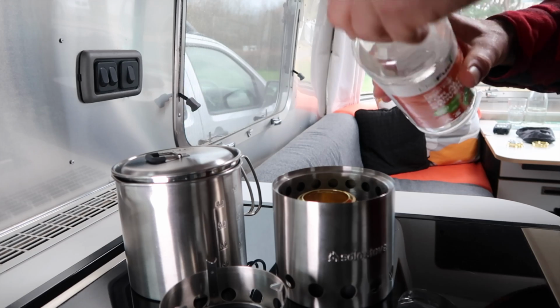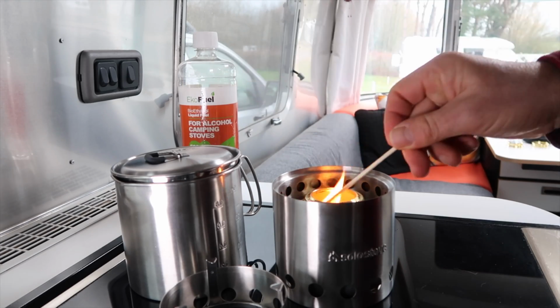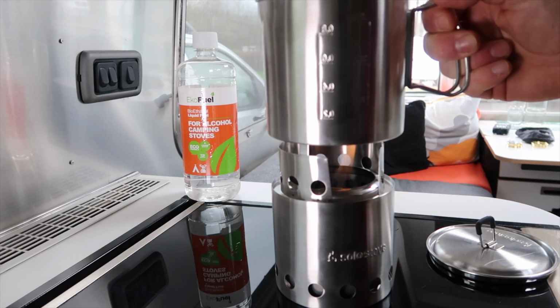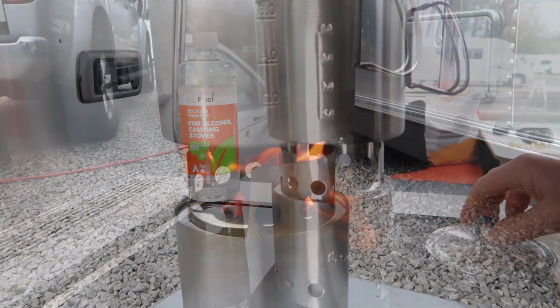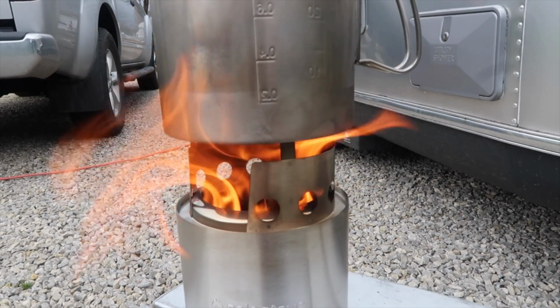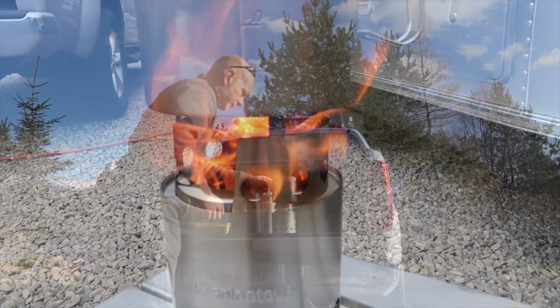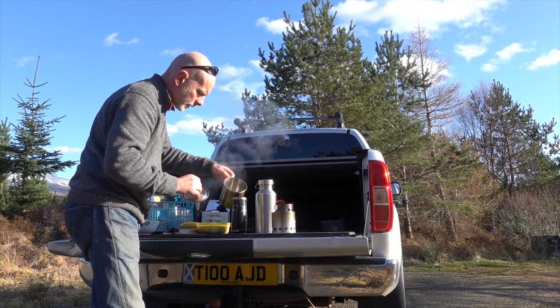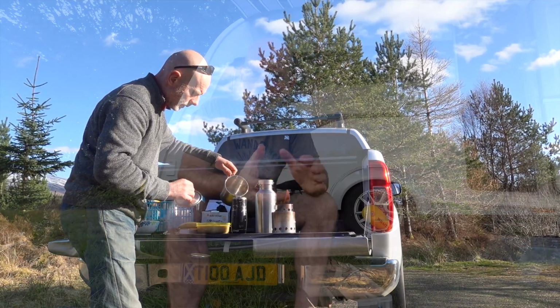Also, if you've been watching for a few years, you might remember the Solo Stove that I once did a video about, which is a stove that you can use as a wood gas stove and also as a fuel burner stove. And that's really good, and I've been using that a lot. Especially, again, I used to use it in the back of the truck to make tea and coffee rather than pay £4.30 for a Costa. What have these got to do with each other, I hear you cry?